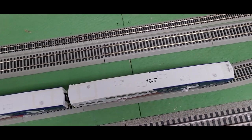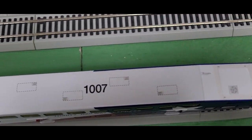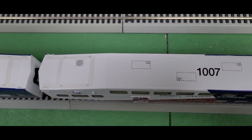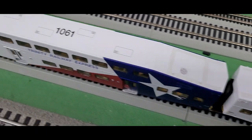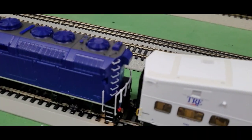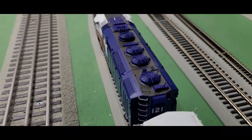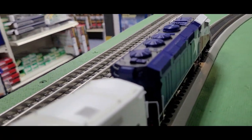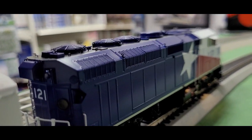And if you're looking for a commuter train to run on your rails, as I said, look no further than this Trinity Railway Express. Now, the diesel here retails for $339.95, but we're selling it here at Yankeedabbler for $305.95. And then the cars, which come in a three-pack, sell for $319.95, but we're selling it here for $299.99. This is just a great-looking set here.